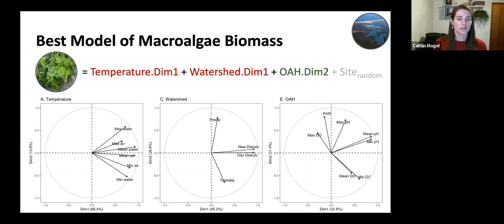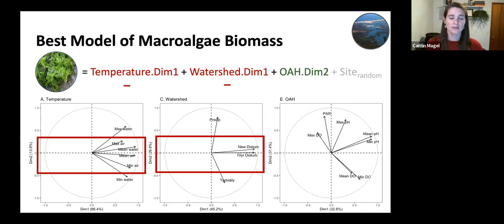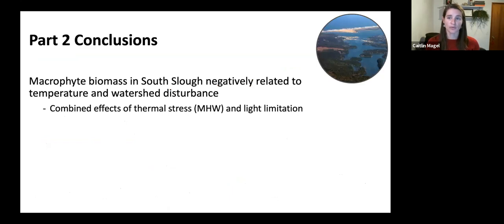And I found the same 3 variables to be important for macroalgae biomass. So again, macroalgae is negatively related to temperature, negatively related to watershed disturbance, and potentially also water clarity or turbidity, and then positively related to these metrics related to ocean acidification and hypoxia. So in general, macrophyte biomass for both macroalgae and eelgrass in South Slough was negatively related to temperature, further including this impact of the marine heatwave event, as well as potentially a combined effect of that thermal heat stress with light limitation that could have been caused by watershed disturbance that reduced water clarity and imposed some light limitations on the plants.